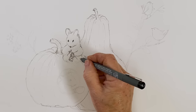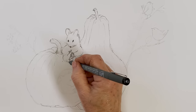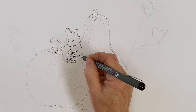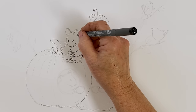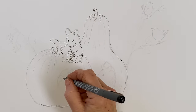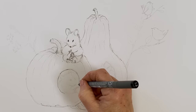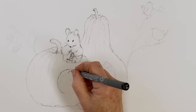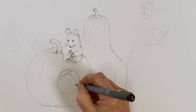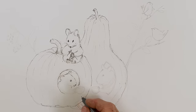And she's sitting sort of cross-legged. Got little feet. Don't need to do too much detail. We can put the detail in when we come to do the colours. And then we've got a hole down here that somebody has excavated. And there's a little mouse here, and he is drinking a nice cup of tea.